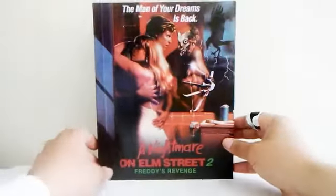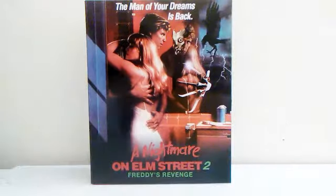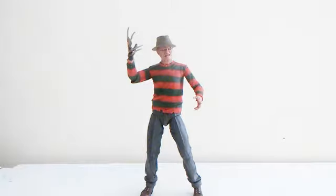Alright, so enough chatting, let's take this figure out of his box. And there's Freddy Krueger out of his box, and look at that, he looks so scary.